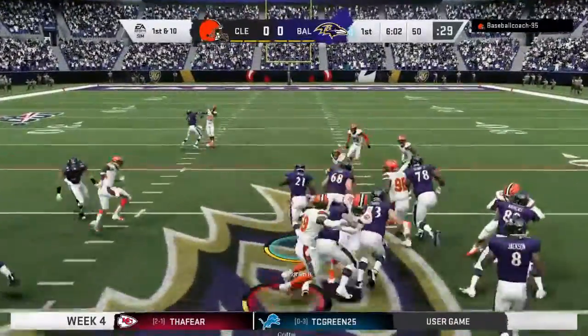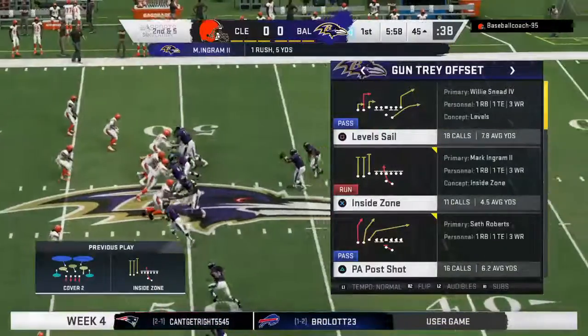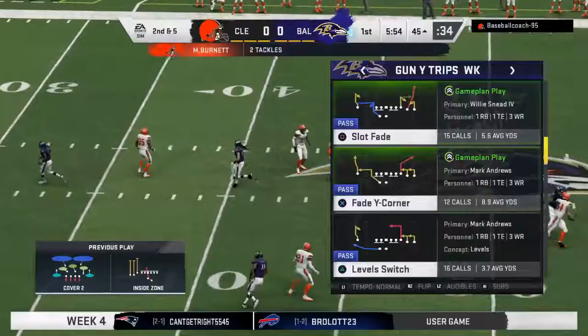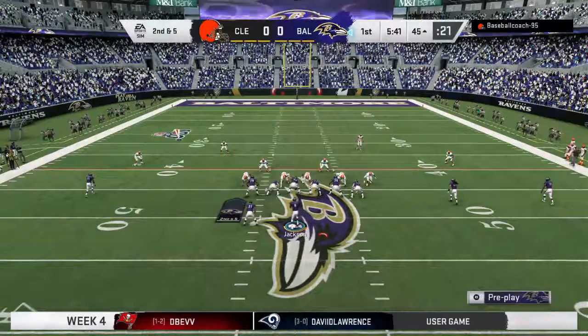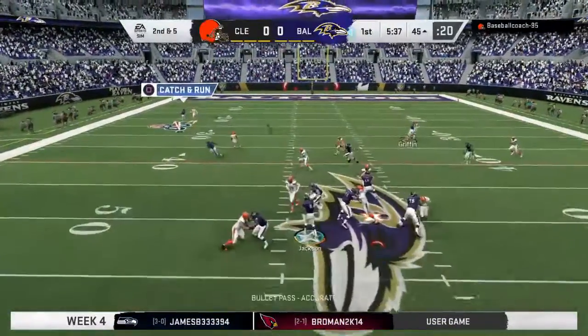Out of the gun, they give to Ingram. And he's going to take this across the 50 into Browns territory. Give the tackle there to Morgan Burnett. Well, I think that's what they're going to need to do here in the first half. You've got to take some pressure off of this young quarterback, and no better way to do it than to establish the running game early.